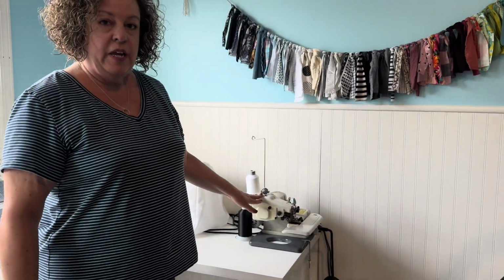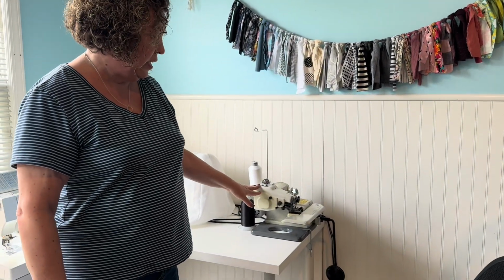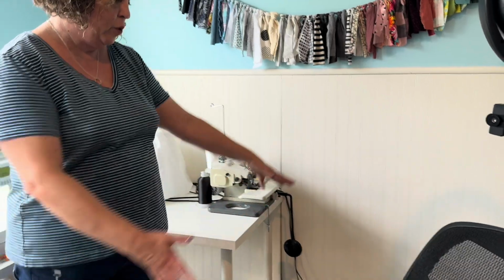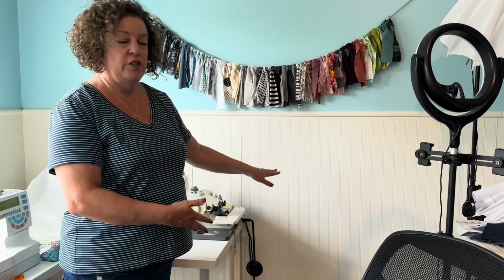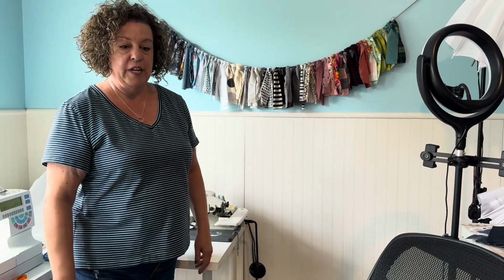And then I moved my hemming machine over to here, and it might look funny on the end of this table, but I can roll my chair right into here, do the hemming that I need. I don't do large amounts of hemming at a time, so it's just really slick to slip in there, hem up a pair of pants, and then I'm done.